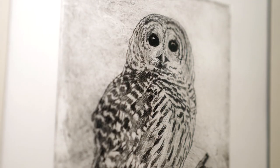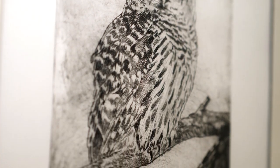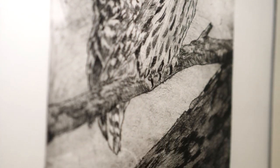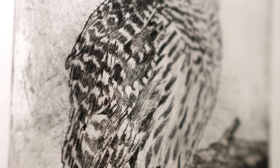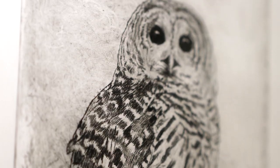So this next piece is a barred owl. It's a piece of work that's done by Cindy Schlesinger. And she used a technique that's a dry point etching. This technique makes for a softer line. And in order to create depth of field, Cindy used a process that's called cross-hatching, where lines are drawn one way, and then across another way, and then across another way, and that gives the depth. So there's a lot of beautiful detail in this piece. She did a nice job.